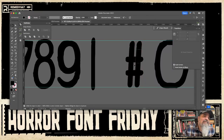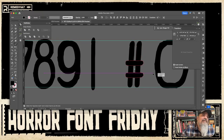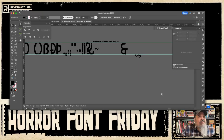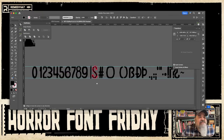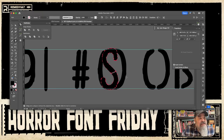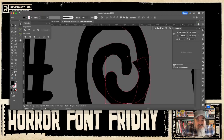So you want that in your alphabet, even if you're making a display font. And then this O that we grabbed here, and then I forgot to grab an S because an S is an important part of this. I'm gonna cut my S right here and put half there and half here. Do you see it yet?